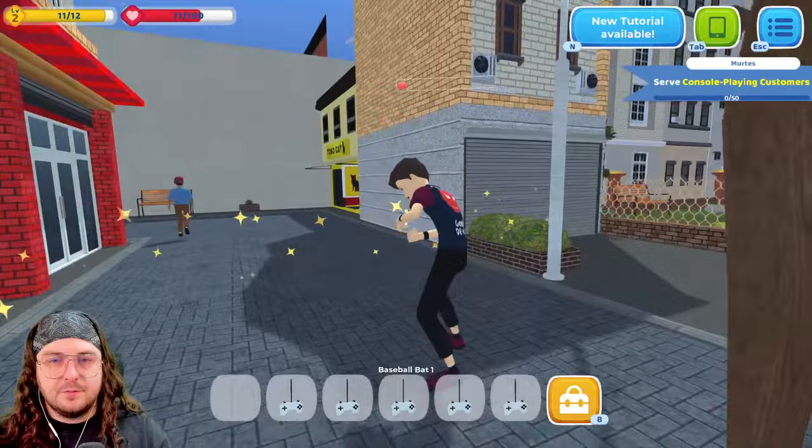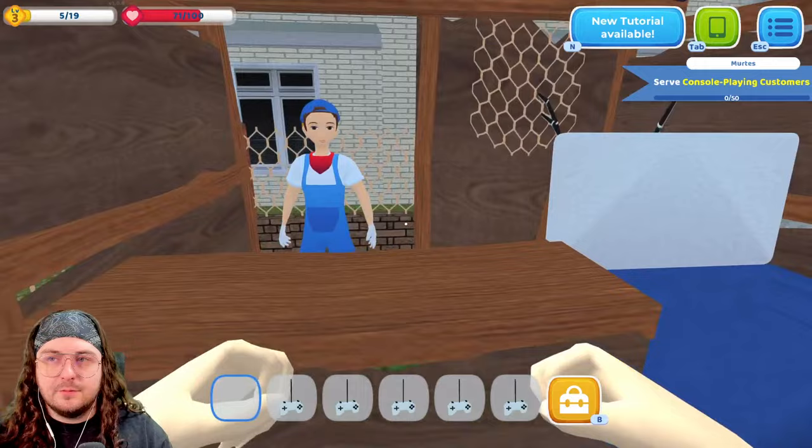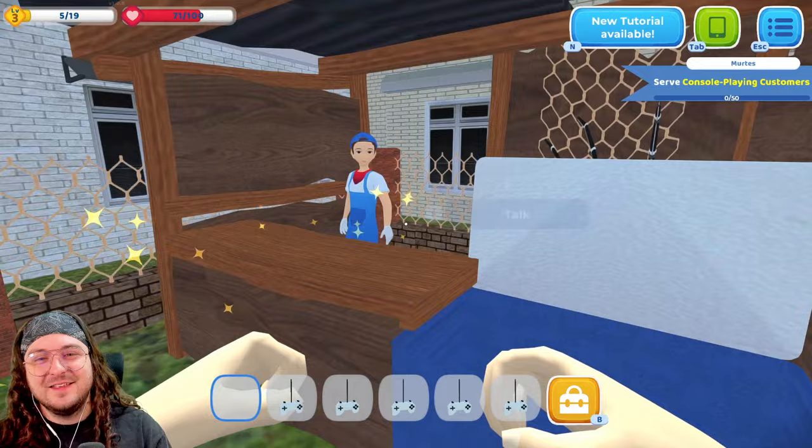Level up. How you like them apples? What's this way? And you can do fishing again like you can in the other game. Like in school cafeteria. Alright. Very well. Dude, does this not look like Harvest Moon? Come on.